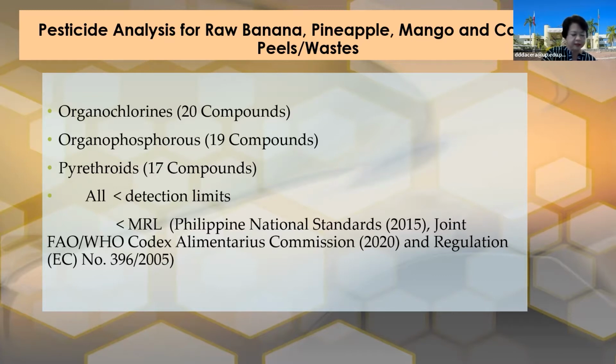Further, the pesticide residue analysis in the peels revealed that organochlorines, where 20 compounds were analyzed, organophosphorus, where 19 compounds were analyzed, and pyrethroids, where 17 compounds were analyzed, are way below the maximum residue limit set by regulatory agencies.